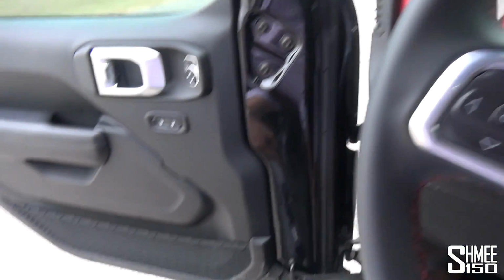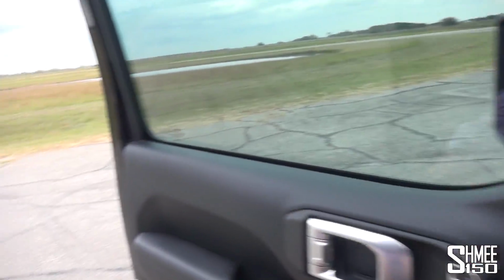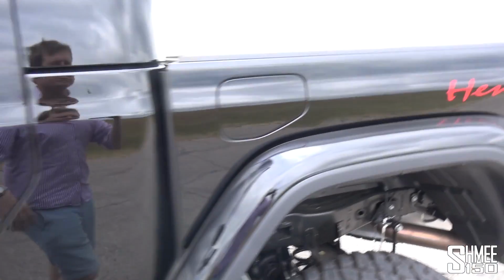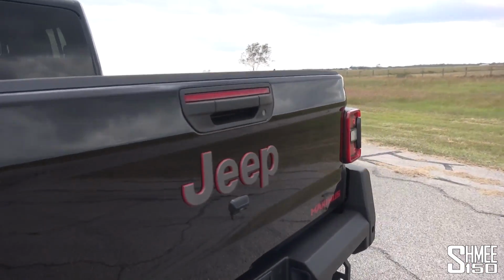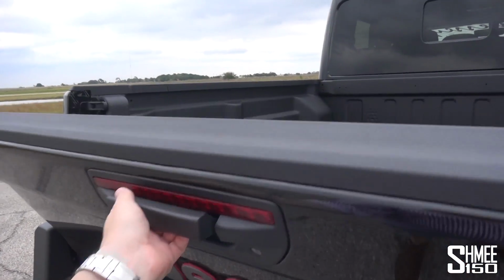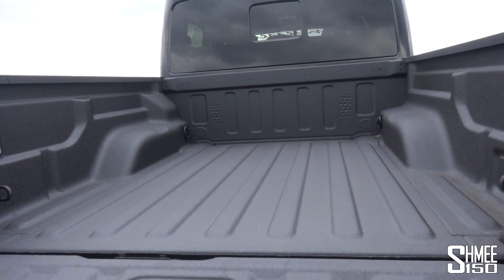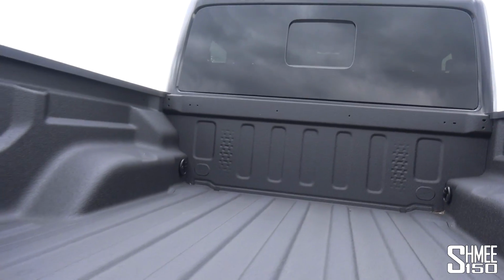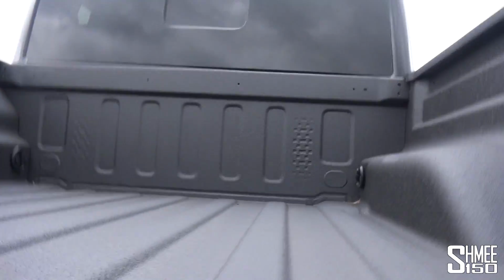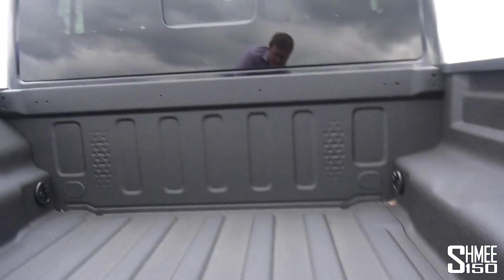I tell you the one thing though, until the side steps are installed, it is quite a long jump down to the floor. Oh, yes, step all the way down. Around the back, you've got the big loading area, plenty of space going on back in there. That's nice and easy, loads of room. In fact, if I jumped up on there, that's not going to be the easiest thing in the world to do. Let me see if I can do this with the camera quickly. There we go. I managed.